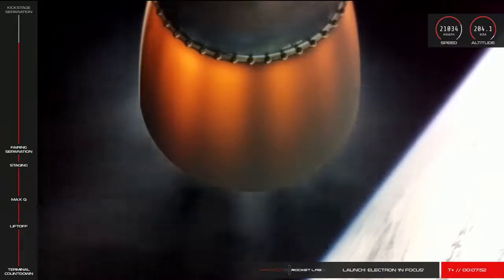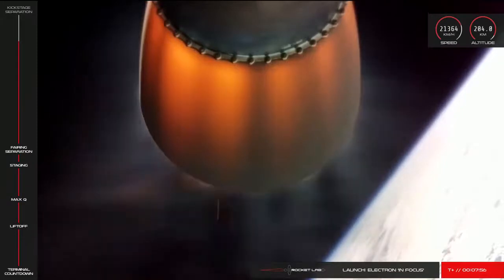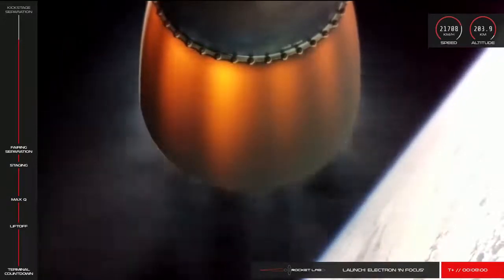relighting its engine to carry the satellites closer to their optimal position orbiting Earth. We'll be ending the broadcast shortly after we hear the confirmation of successful SECO and stage separation.